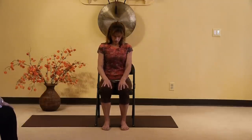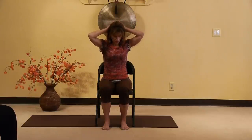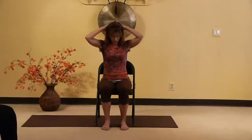Good. Interlace your hands behind your head. Give a little thumb rub right below your skull. So round and round into that nice rounded part of your skull. There's fascia right up here, you guys. And this gets tight. This is the fascia that connects your neck muscles to your skull. So we're loosening that up.